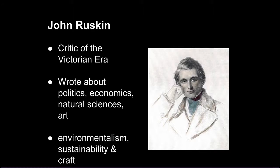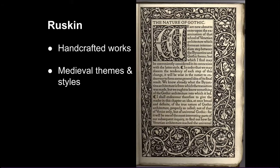He was one of the first to write about what we would now call environmentalism. Sustainability and the importance of human craft were common topics for him in his writing. In his art, Ruskin's main works revolved around utilizing the handcrafted look and themes of the medieval era in Europe. He saw it as a nobler age than the one that he found himself in.